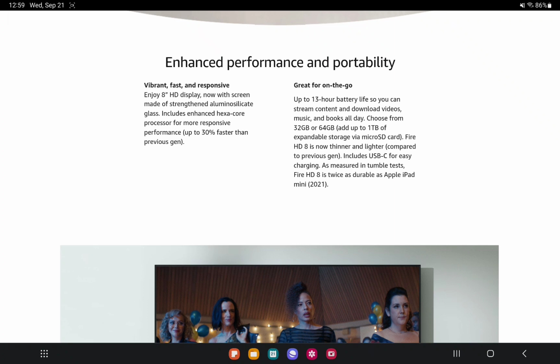Again, we also have the new hexa core processor. Another big thing is it'll be up to 13 hours of battery life. I believe the 2020 versions had about 10 or so hours of battery life.